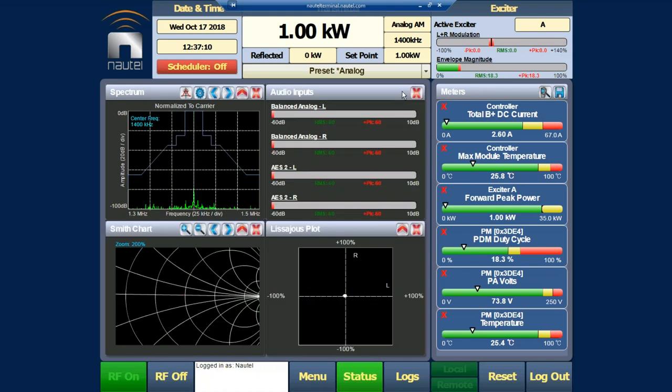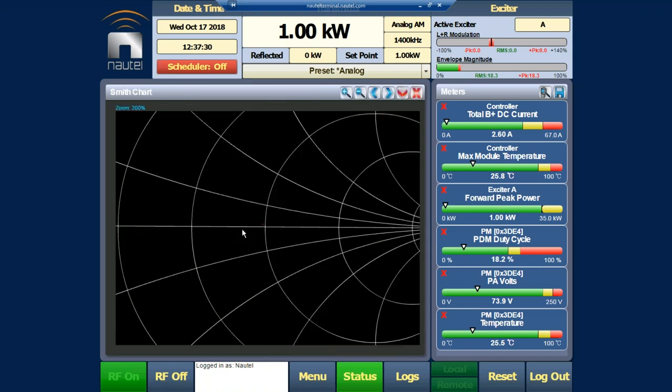It's very useful if you're doing digital broadcasting. You can see the mask here, the North American mask that accommodates HD Radio AM. But it's also useful just to prove that your signal is doing the right things on AM. My favorite screen here is the Smith chart, I have to admit.